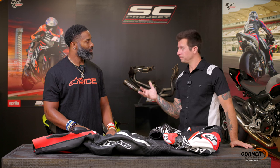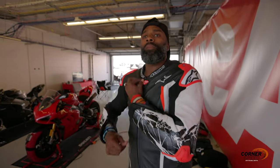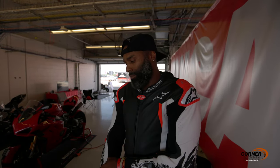It takes a while for it to dry out, of course. You don't want it to cook out in the sun. But that's a really good way to break in a suit fast. So I guess I've been doing it wrong, putting it in the sun and then putting it on to try to loosen it up. You can put it in the sun for sure, just don't put it in the sun when it's sopping wet.